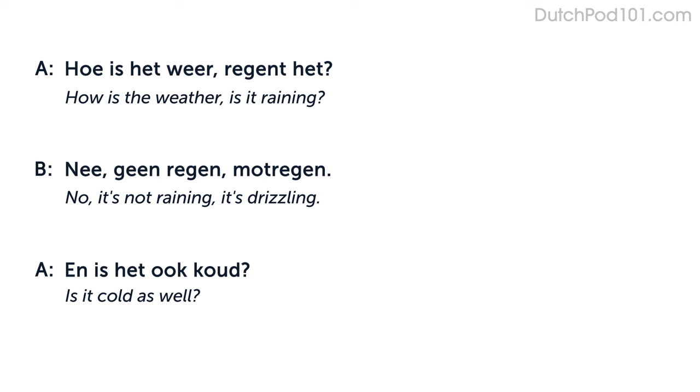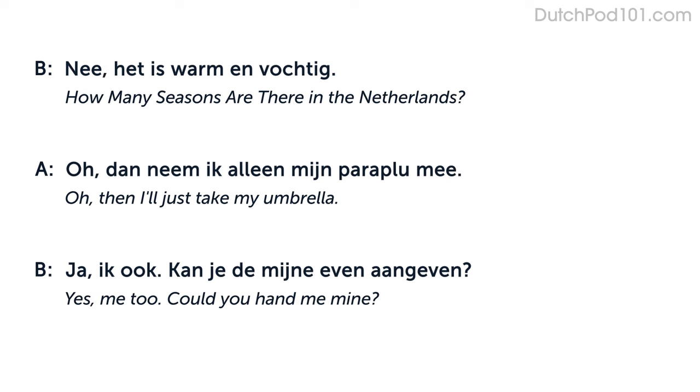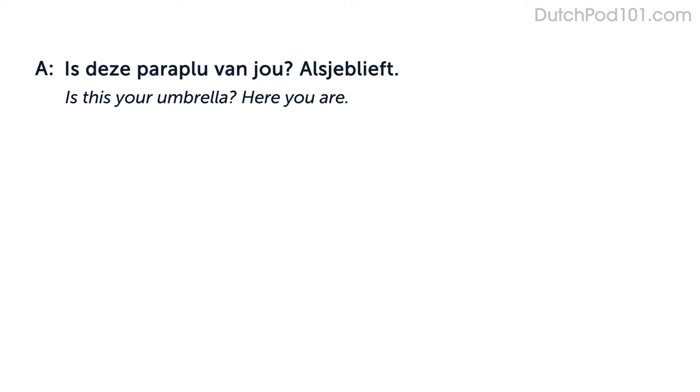Hoe is het weer? Regent het? Nee, geen regen. Motregen. En is het ook koud? Nee, het is warm en vochtig. Oh, dan neem ik alleen mijn paraplu mee. Ja, ik ook. Kan je de mijne even aangeven? Is deze paraplu van jou? Alsjeblieft.